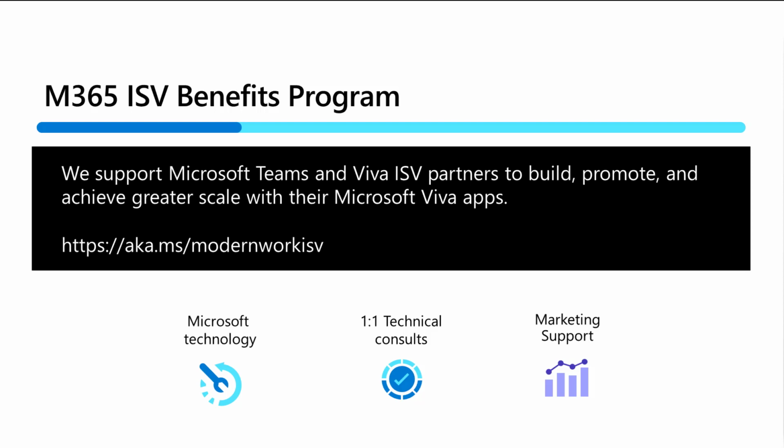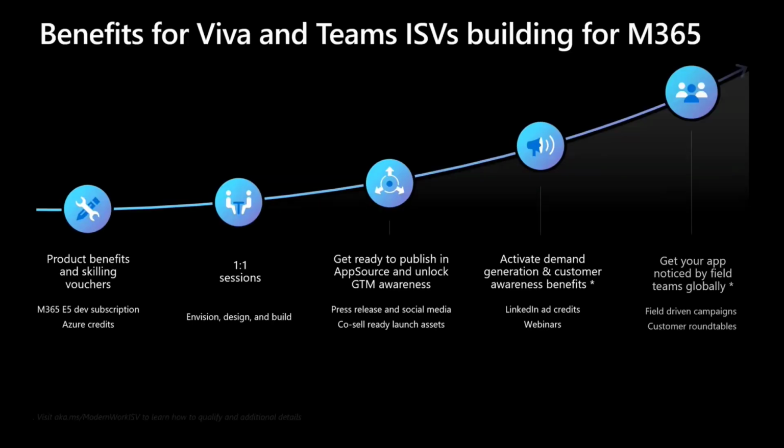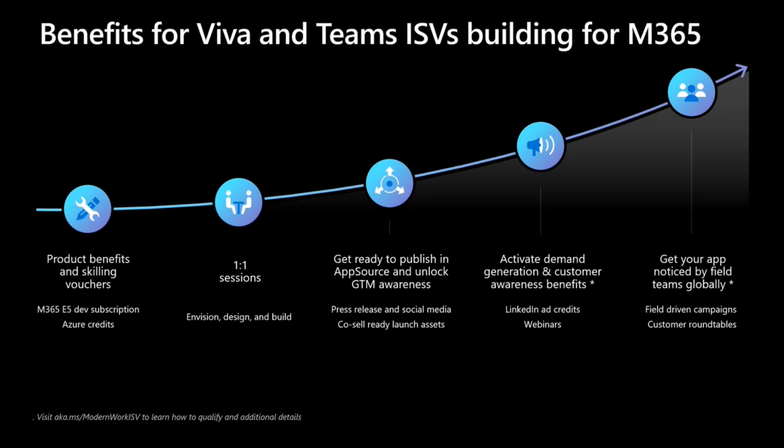If you're building apps for M365, we are pleased to share that we're introducing a new set of benefits to help our Viva partners, ISVs, bring their best collaboration experiences to customers. These benefits will allow you to build and promote your apps and bring them to market faster. We are including over 20 new benefits, and these include access to Microsoft technology like Microsoft Azure credits, one-on-one consults with our Microsoft experts to help you design and build applications and take advantage of all the great features from the M365 platform as well as Azure.